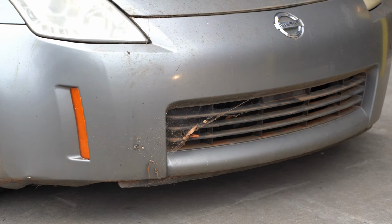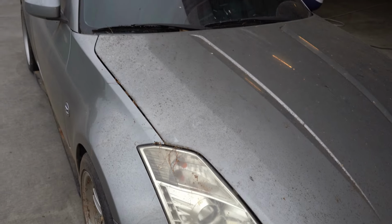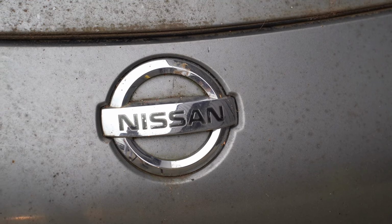We're trying to convince the customer to do a headlight restoration because he is selling this car, and we wanna make sure that it's 100% perfect to whoever the new owner may be. So we're gonna get that cleaned up today and bring you guys along for the journey.